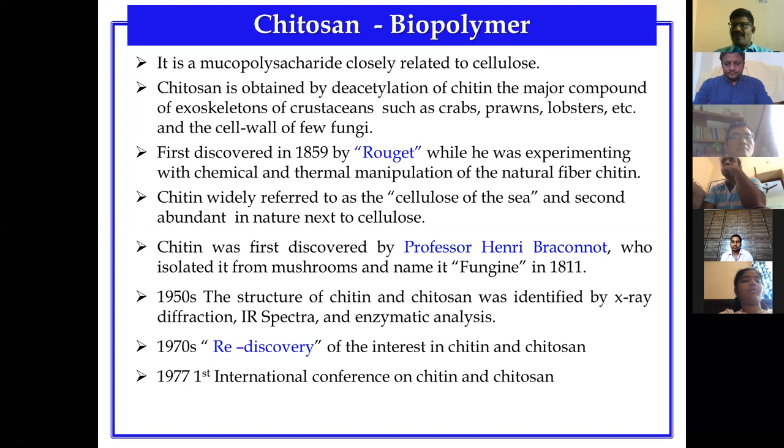Chitosan was discovered in 1859 by Rouget while experimenting with the chemical and thermal manipulation of the natural fiber chitin. Chitin is also known as the cellulose of the sea, and it is the second most abundant in nature next to cellulose. Chitin was discovered by Henri Braconnot, who isolated it from mushrooms and named it fungine in 1811.